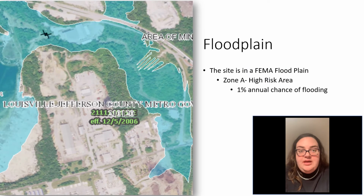The site is located in a floodplain and it's designated by FEMA as being in a zone A. And a zone A is considered a high risk area by FEMA, and it's described by having a 1% annual chance of flooding in the area. And so, as directed by MSD, we use a 1-to-1 ratio for the floodplain compensation when doing the stormwater design.